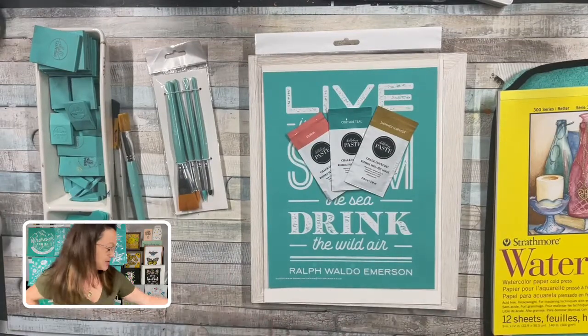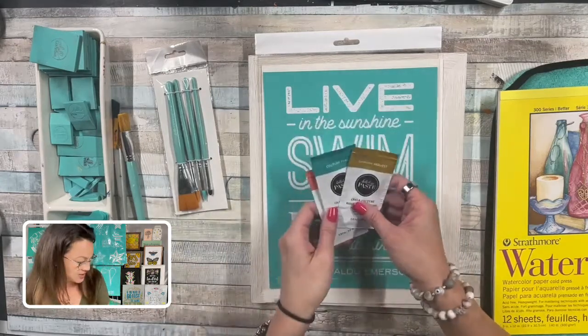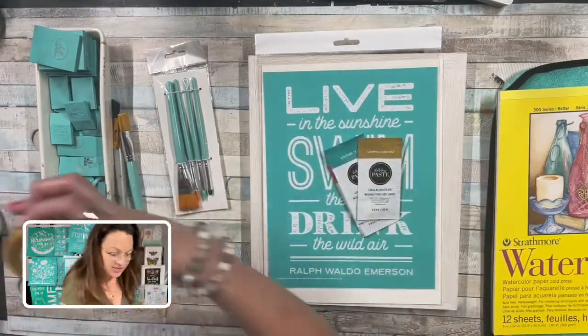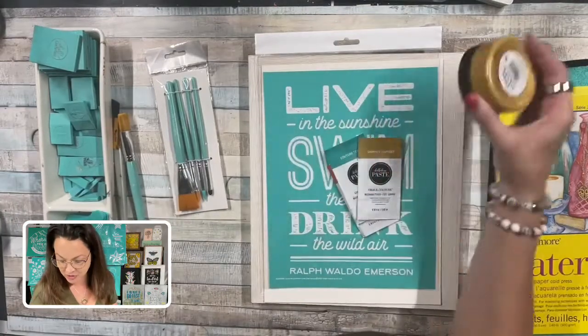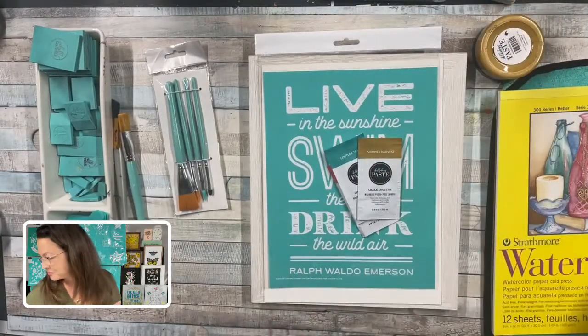Let me find these colors. I'm going to use the colors that you guys are getting to create this because I think they're gorgeous. So let's just see. I have my jar of Shimmer Harvest. We also have a lot of fun, you know we do.